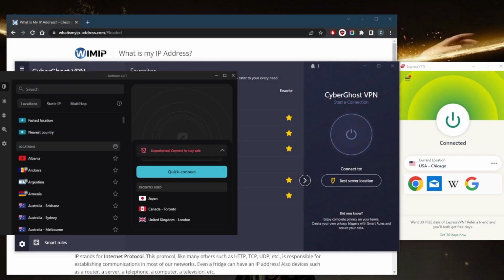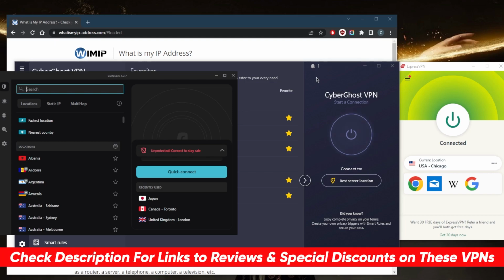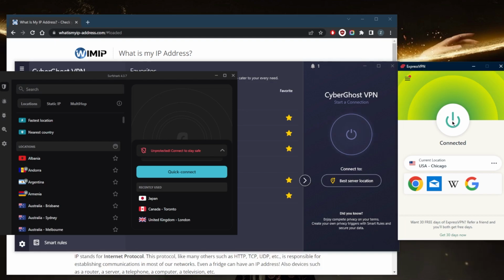Today I'm going to show you guys the best VPNs with Indian servers so that you can get yourself an Indian IP address. So we've got ExpressVPN, CyberGhost, and Surfshark. After having tested over a couple of dozen VPNs, I've narrowed it down to these three as the best with Indian servers. Let's go ahead and just demonstrate very quickly.